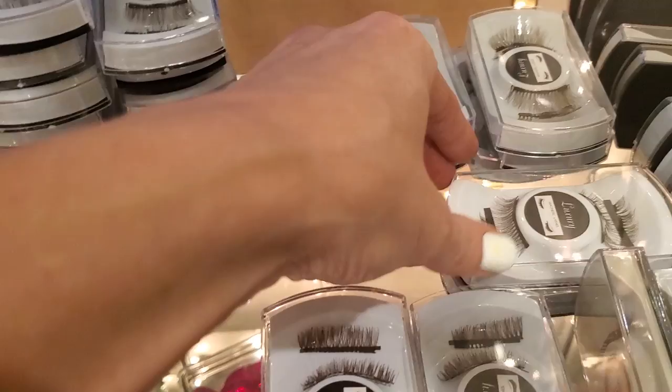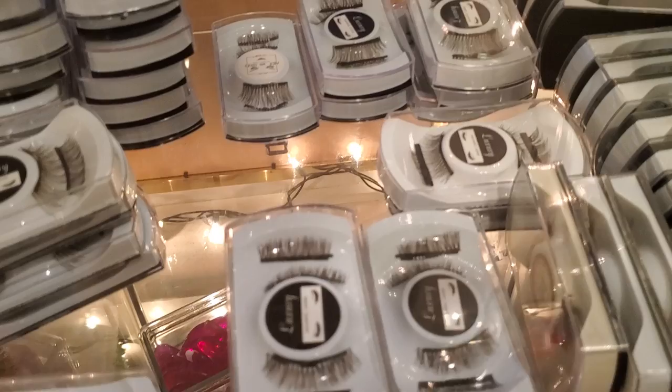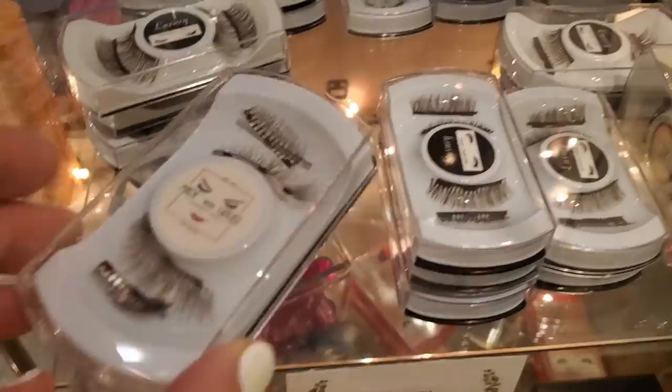This is a different style that I only made a few of. The magnets are set a little differently, with two tiny magnets on the outer side and then a longer magnet in the middle. It's not my favorite lash. This one was one I was really liking, but it doesn't hold unless people have pretty thick natural lashes. So I'm also phasing this particular style out, but have one left of that.